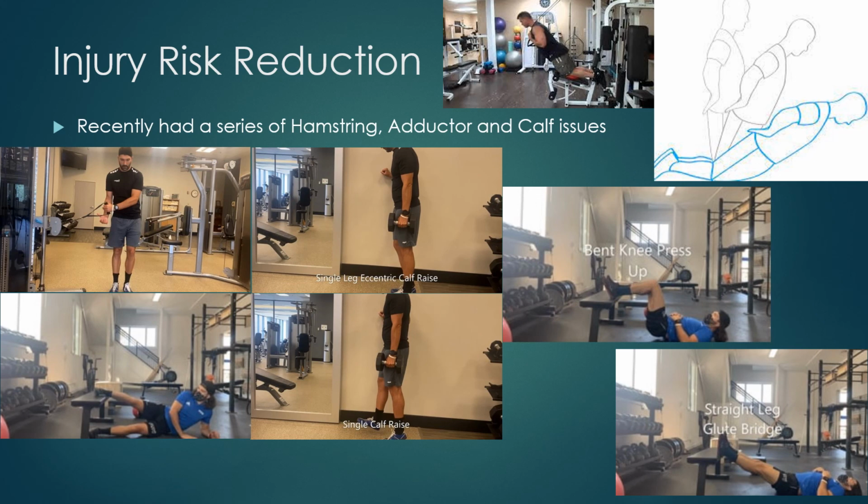And then the bent knee press up doesn't look like a lot, but you're pushing down through your heels, which pushes your hips up a little bit, and creates an isometric contraction of your hamstrings in a shortened position. And then the straight leg glute bridge creates an isometric contraction of your hamstrings in an extended position. It helps to target and provide a stimulus to your hamstrings in positions where it doesn't normally get them, and when it does, those are areas where we can see things go wrong. So providing a stimulus to the hamstring in that position helps to reduce the likelihood that you have an injury.